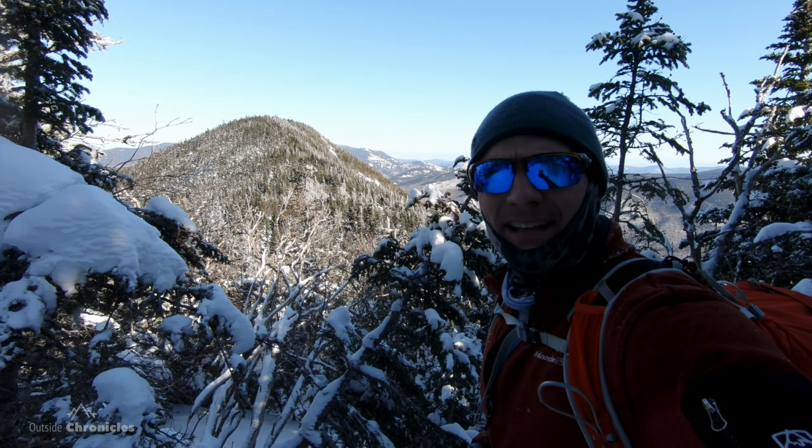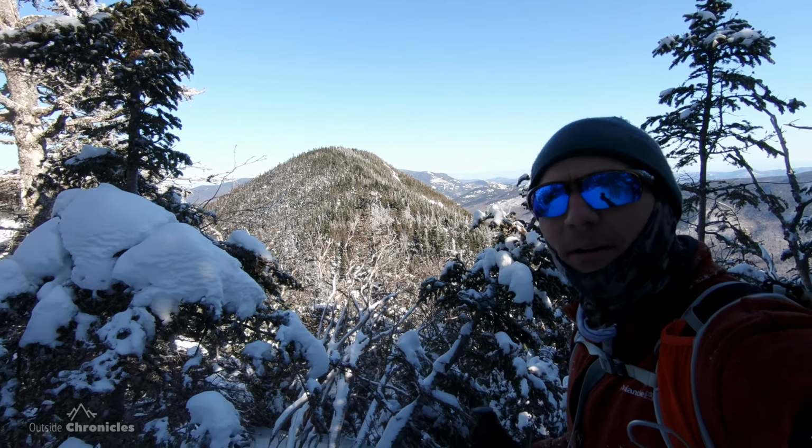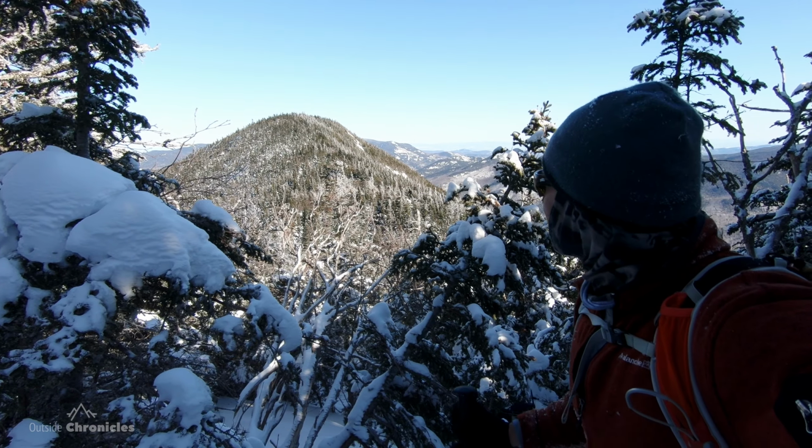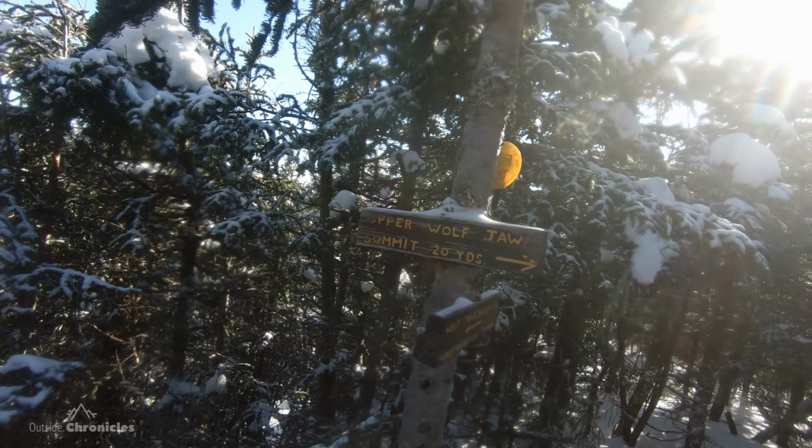Sucks when you work to gain some elevation only to have to lose it. That's that false summit over there. Looks so close, but Upper Wolfjaw summit, 20 yards. Usually don't get distances like that. Let's do it. Ready?